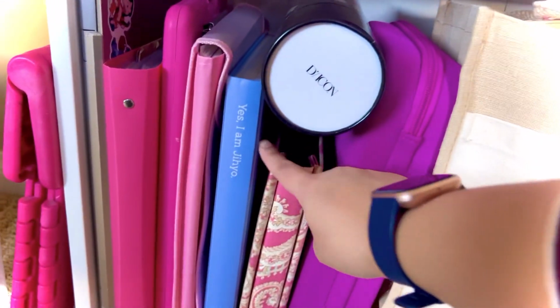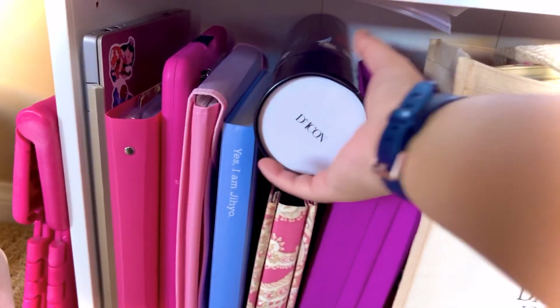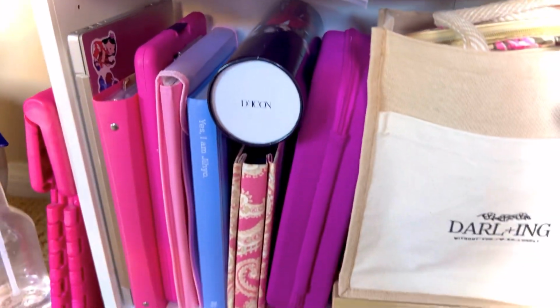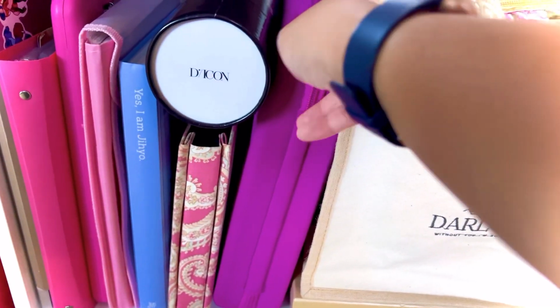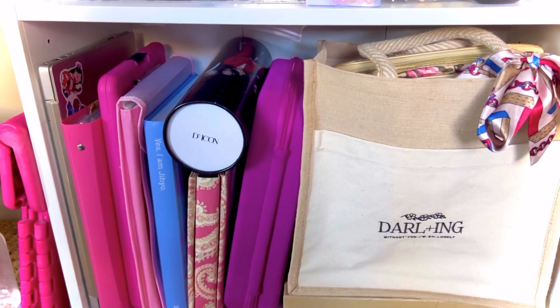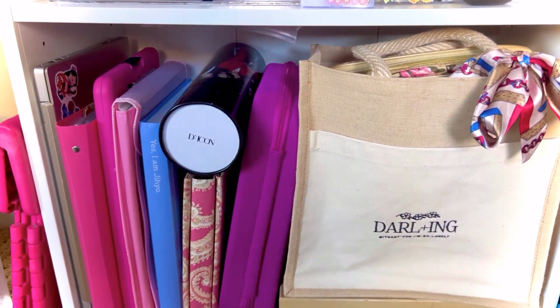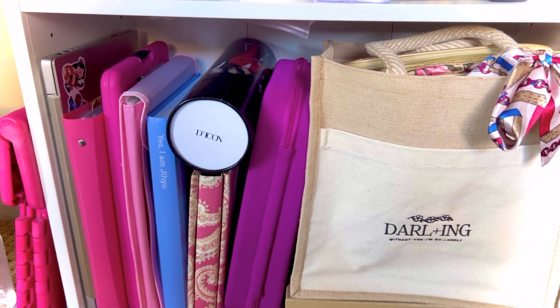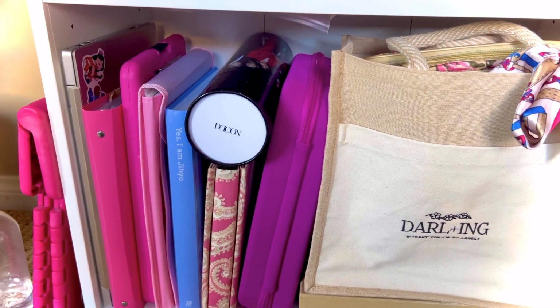So here's my Jihyo photo book. It doesn't fit anywhere else. This is a roll of daikon posters for BTS. And then this is just like a little box that I have. It was sent to me by Essence, the makeup company, and they filled it with a bunch of foundations, but I took everything out and now I just put my K-pop freebies in there. I would open it and show you guys, but it's gonna get messy.